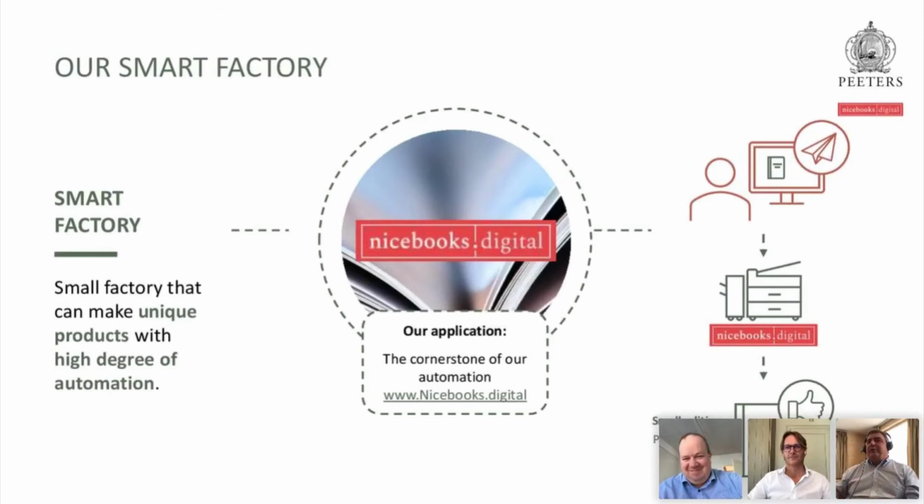And that's where we arrived at our smart factory. Because what is a smart factory? It's a small factory, what we are, that can make unique products, what we do, with a high degree of automation, what we also do, at a very low cost. And so we came to nicebooks.digital, and I hope it works well, because that's a little bit tricky.